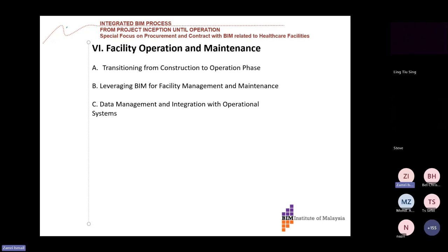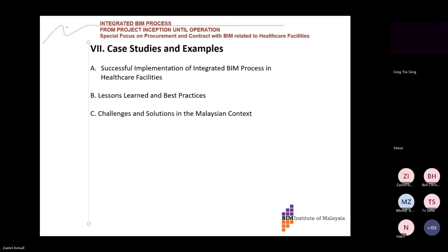Okay, for data management and integration with operational systems, as I mentioned, I will show you an example. This BIM model, either in native format or IFC, can be a live model because it contains parametric information. So if you have any modification, certain space can be flexible, certain soft space, we call it, when you do not have many services or piping, it can be renovated or rearranged easily using this model and implemented on site for minor renovation and so on. Okay, I'll show you some case study examples of projects that we are involved in.